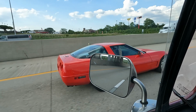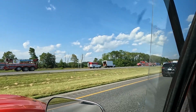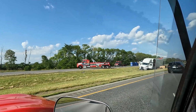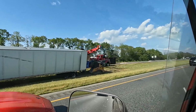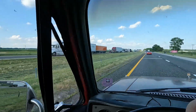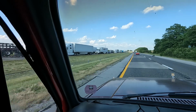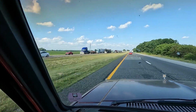Day number 5 is in the books. We are now leaving the Indy Raceway Park. Hoping everybody's all right. They basically stopped all of traffic on 70. The accident and traffic, I've been driving for about 5 more miles and you can see it's still backed up with what seemingly is nothing more than just trucks. Miles and miles and miles of trucks backed up.